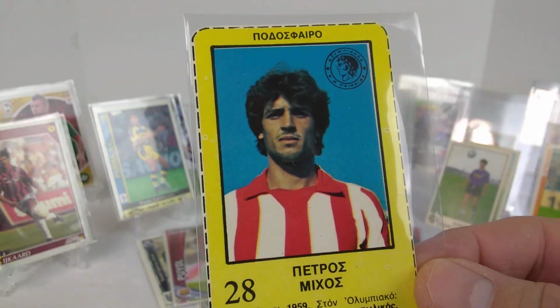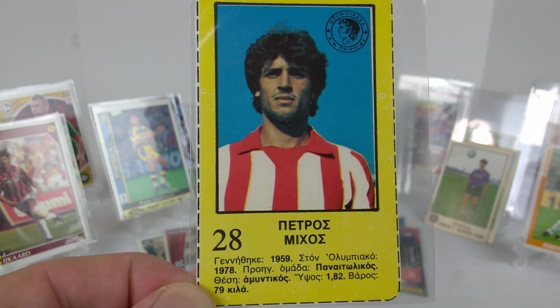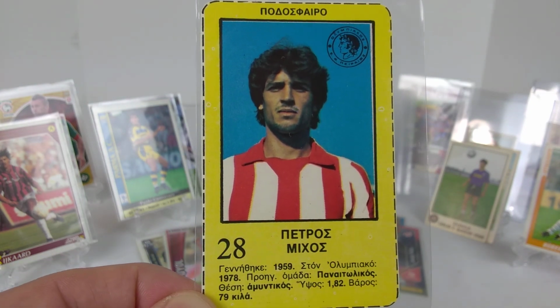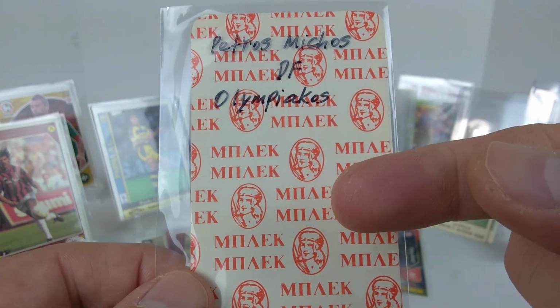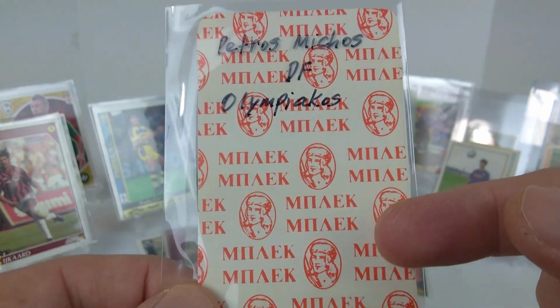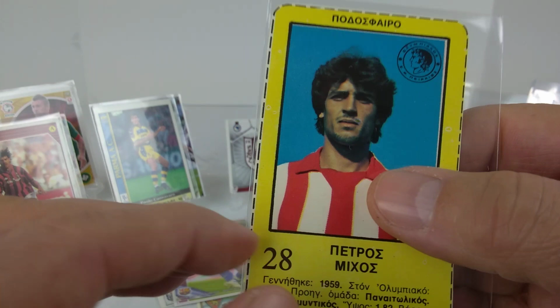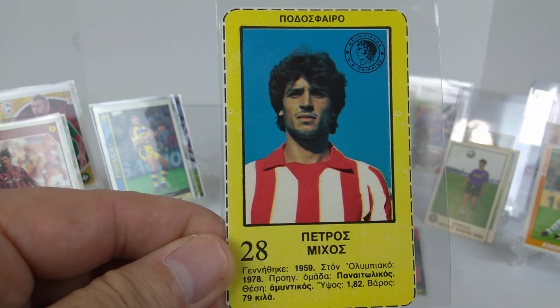Here's another unusual thing. These came out of a magazine. And the magazine is B-L-E-K, Blek. Go figure. As you can see, that's in Greek, but that says Blek. And we have Petros Mikos, defender of Olympiakos. I have about 10 or 12 of these.